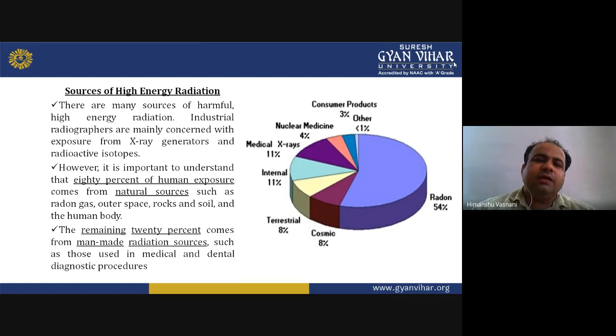As you can see in the diagram on the right hand side, it clearly shows the various divisions of the sources of radiation. Radon has 54%, cosmic has 8%, terrestrial has 8%, internal has 11%, medical X-ray has 11%, nuclear medicine has 4%, consumer products have 3%, and others have less than 1%. So there are different types of sources, and we are discussing them.